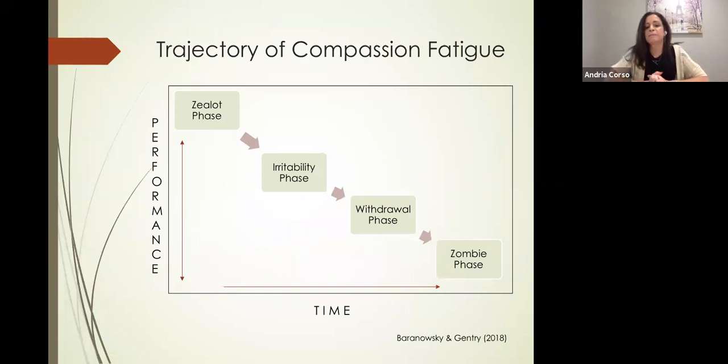The other one is by Ann Baranowski and Eric Gentry. This one doesn't really have a name, I don't think, but it's this trajectory of compassion fatigue and its phases. I'll talk about the phases a little bit more, but you can see here that it's plotted performance against time. So you start at the top, which is the Zealot Phase, and your performance is really high. And that's when you haven't been on the job very long, so the time span is short. Then as you progress through the phases, irritability, withdrawal, and then zombie, which hopefully you'll never get to, or we don't want to see people get there, performance significantly declines over time.